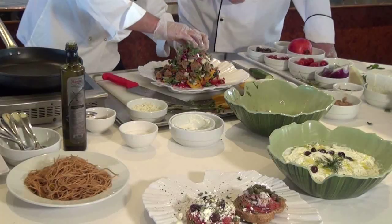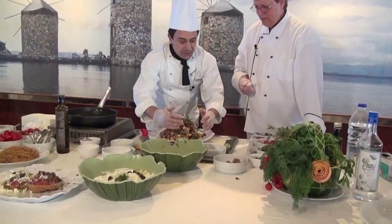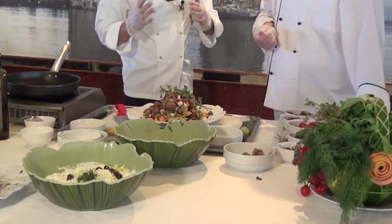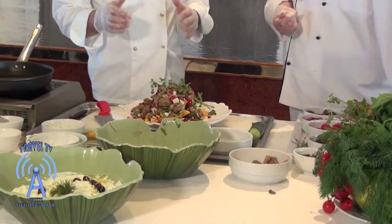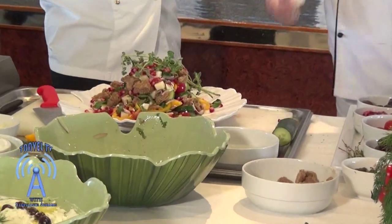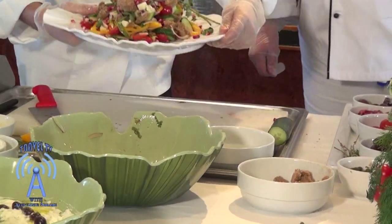So now we have oregano on top, with fresh oregano. Oh, how pretty. Here we use a lot of fresh herbs, a lot of fresh leaves. We buy arugula twice per week, baby romaine twice per week, baby spinach twice per week. All the fresh we use every 3 days, we must consume it so it will renew. Wow. So simple salad, different salad.